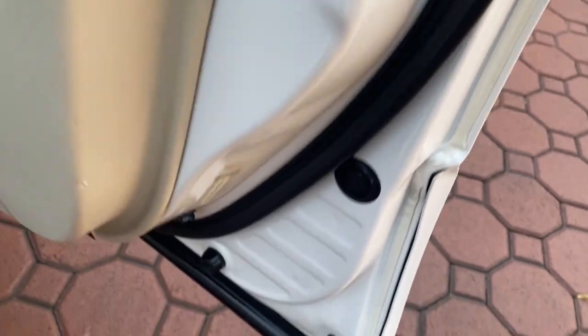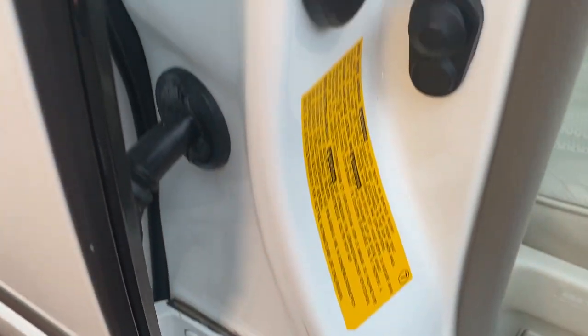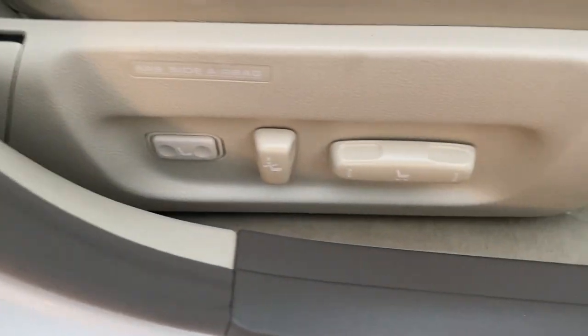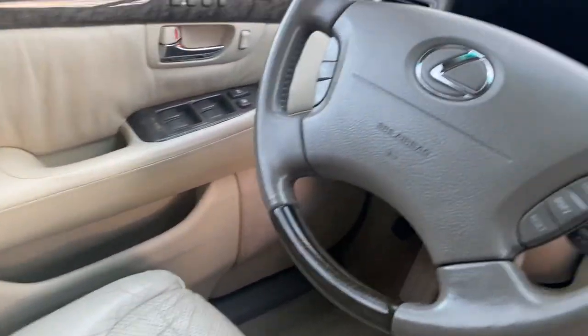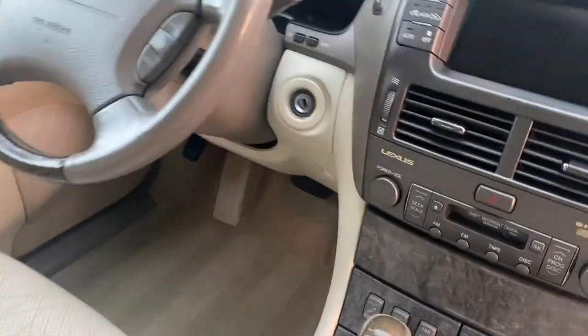All of the door panels, the door jams, the molding, everything on this car, folks, is just in impeccable condition. Side airbags, heated and cooled seats. All these seats are all original. They've never been sprayed or dyed or any of that stuff. There's no rips or tears in them at all. They look fantastic. Same thing with your steering wheel. It's got the wooden leather steering wheel.